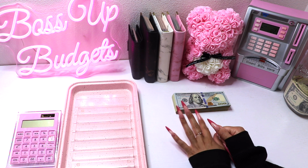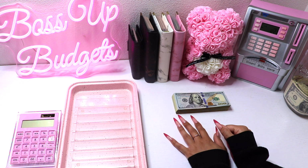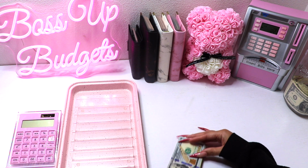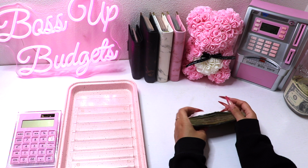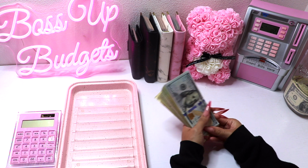I'm going to be stuffing paycheck number 3 of June, and today I have $1,130 for you guys. So I always like to start off with the cash count. I just love double checking just to make sure that all of my money is here correctly.